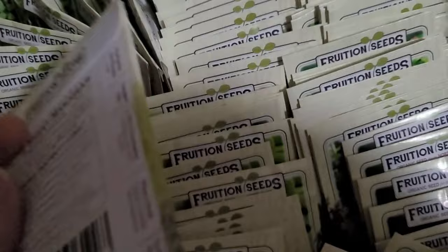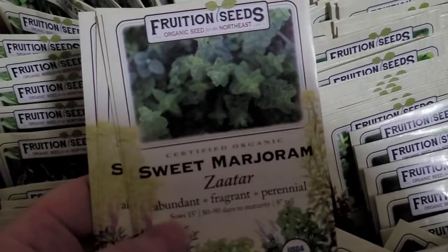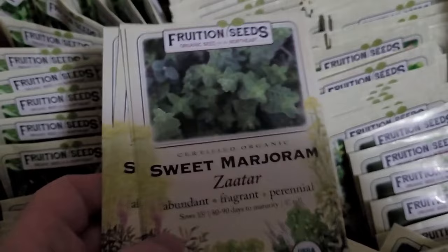Is Zaatar an herbal blend? Because I thought it was just sweet marjoram. Anyway, I'm going to plant it. I believe it's just marjoram, sweet marjoram, which I've grown before, and will grow again.